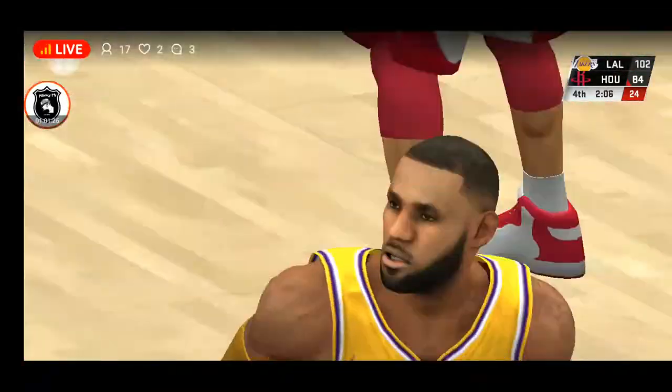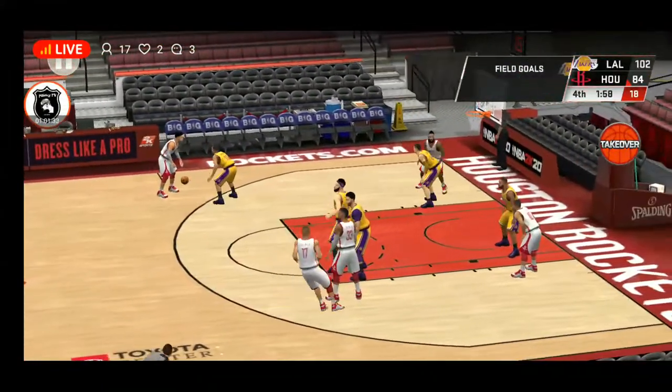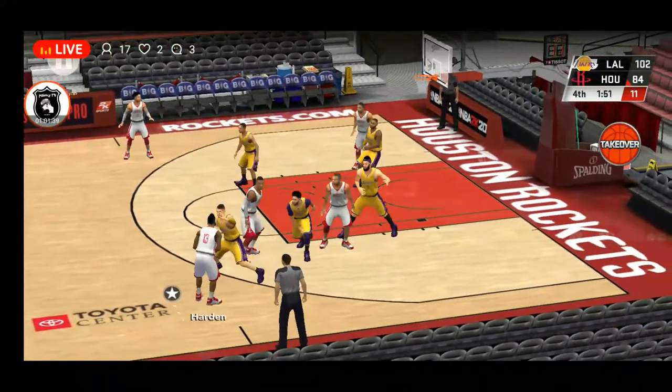For the layup. 24 points for him. You're straying away from the three-point game here in the second half. That's fine as long as they're on the lead and they're getting good shots. They decided not to take nearly as many three-pointers in this half.